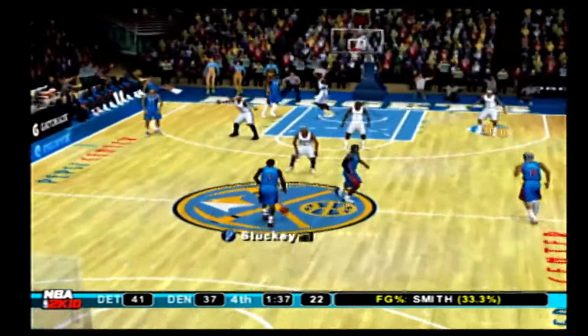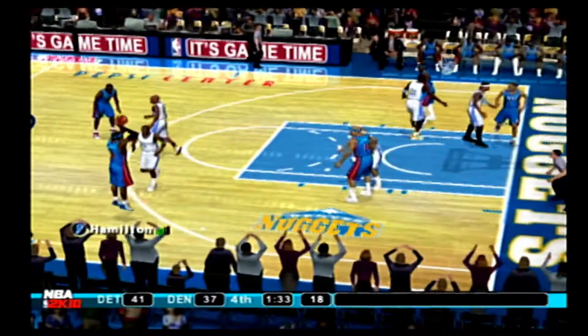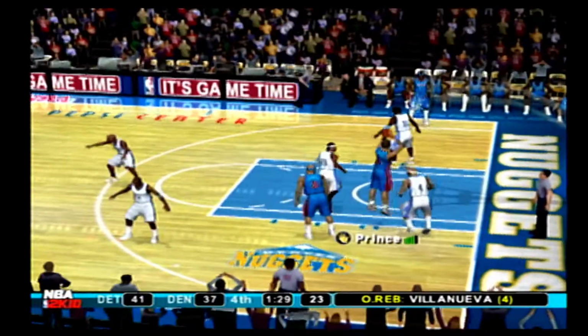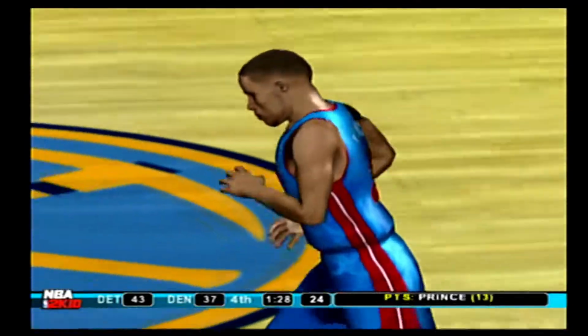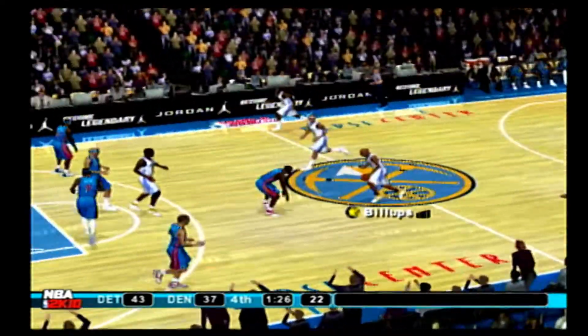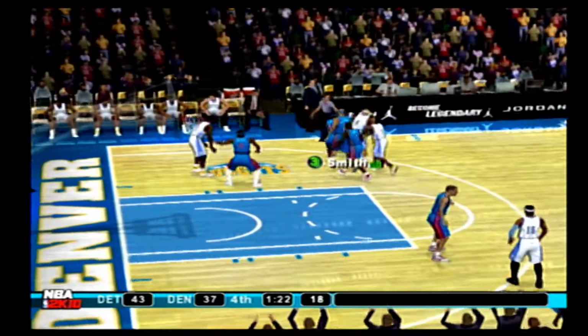The Pistons with the ball. Excellent ball movement for them thus far. Feeds it to Hamilton. Jacks up the triple. Villanueva yanks down the offensive rebound. The offensive rebound set up the bucket by Prince. That was a quick shot, but when they leave you open like that, you can't pass that up. 1:27 left in the fourth. To Smith.